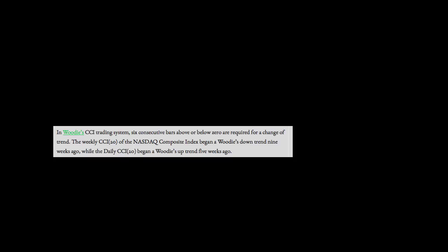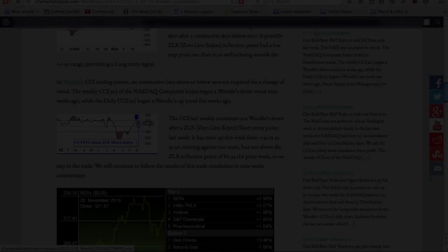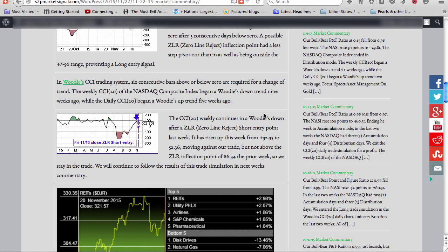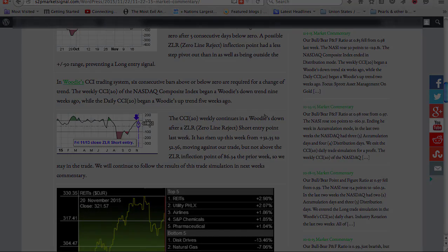The weekly CCI 20 of the Nasdaq Composite Index began a Woody's downtrend 9 weeks ago, while the daily CCI 20 began a Woody's uptrend 5 weeks ago. The CCI 20 weekly continues in a Woody's down after a zero-line reject short entry point last week. It has risen up this week from plus 32.35 to 52.36, moving against our trade, but not above the zero-line reject inflection point of 86.34 the prior week, so we stay in the trade. We will continue to follow the results of this trade simulation in next week's commentary.